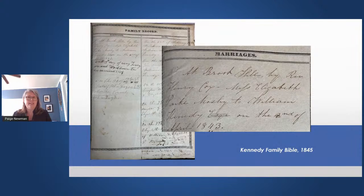You can't see in these slides, there's different handwriting, and there are pages that have been added that duplicate information about deaths and births already written in the Bible. Another interesting fact we found is that William and Elizabeth had five daughters and one son, and all their birth dates are listed in there. Their youngest daughter, whose name was Rosabel Hope Kennedy, her death is noted in there, as well as William's wife, Elizabeth.